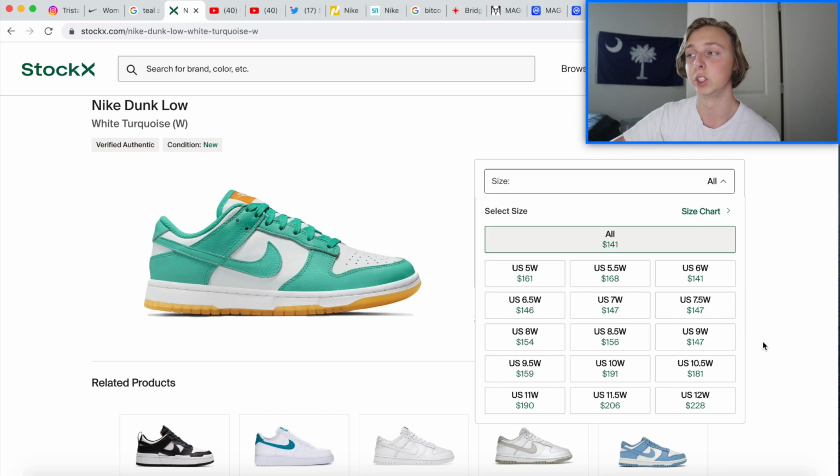Dunks are not really holds. And there's at least very few that are. It's more that they're pretty burnt out. Dunks are very, very, very burnt out at this point. Nike is just collecting the bag off dunks still. But there's way too many, and that's a fact.